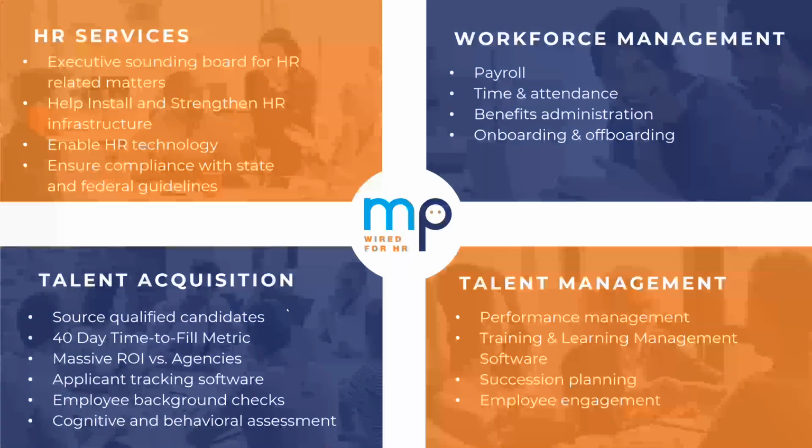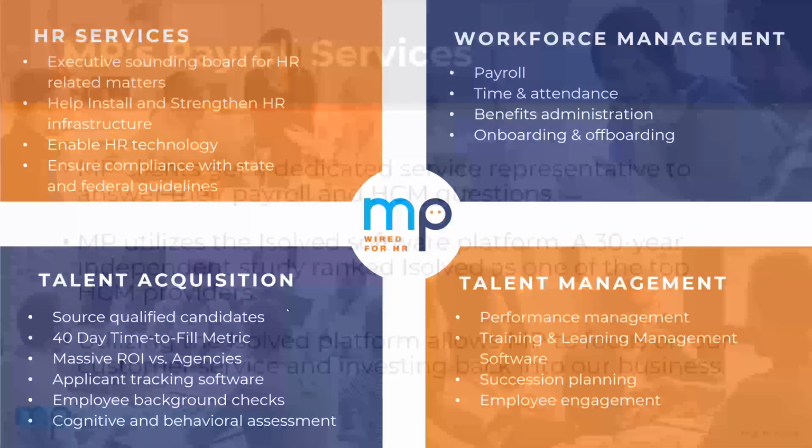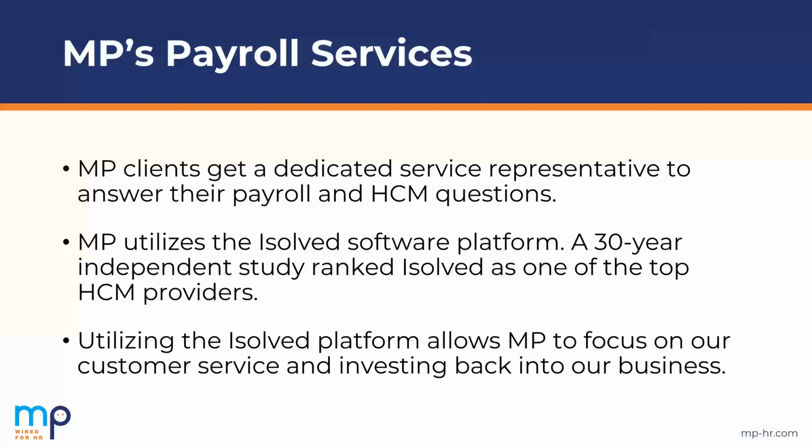Moving right along, let's dive in and talk a little bit about our payroll service. So MP clients get a dedicated service rep to answer their payroll and HCM questions. That's the top. That's kind of what we really hang our hat on. In this space, customer service is often one of the things further down the list that companies focus on.